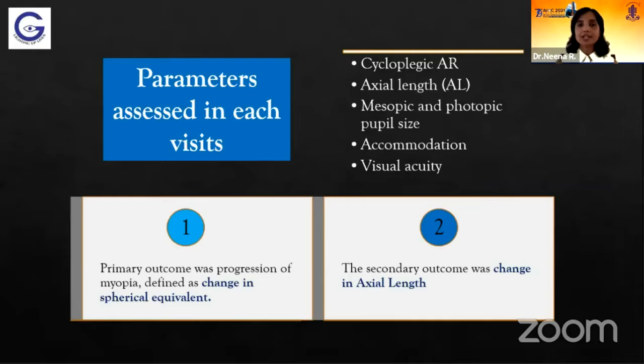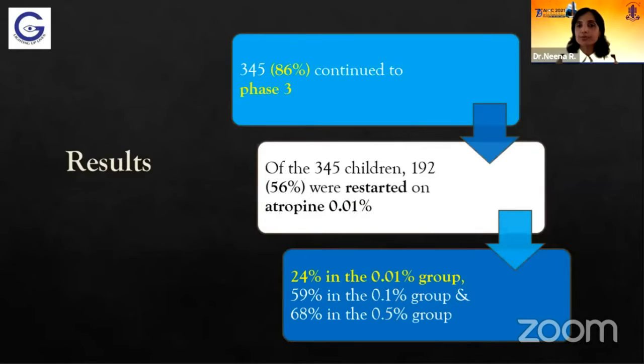The parameters assessed at each visit were cycloplegic refraction, axial length, pupil size, accommodation, and visual acuity. The change in spherical equivalent was analyzed as the primary outcome, and the change in axial length as a secondary outcome. About 86% of children continued to phase 3. Surprisingly, about 56% of the children had to be restarted on atropine 0.01% at the end of phase 2. That means about 56% of children had rebound, but this was least in the 0.01% group, which was the most interesting observation in ATOM-2 as compared to the 0.1 and 0.5% groups.